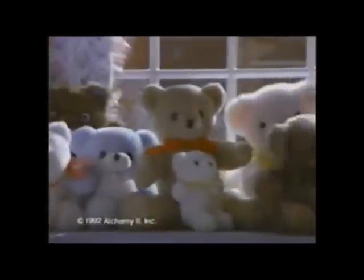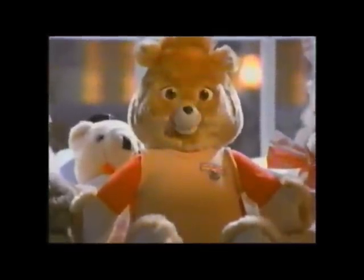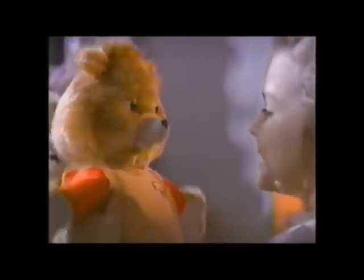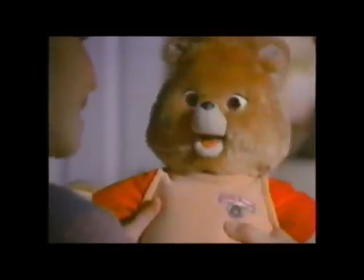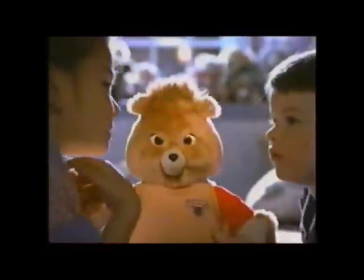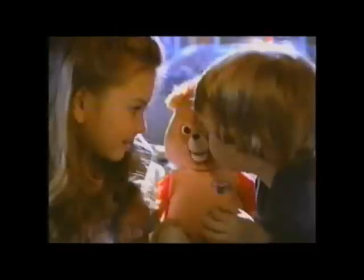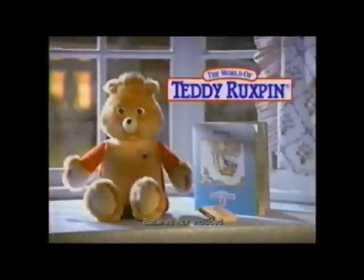There are lots of teddy bears, but only one Teddy Ruxpin. Hi, my name is Teddy Ruxpin. Hi, Teddy. Your friend is what I'd like to be. He's alive. How does he do that? He's a magic bear. One day, we found an old treasure map. The treasure was supposed to be my friend Teddy Ruxpin. Teddy Ruxpin comes with storybook and cassette. Other stories sold separately. Batteries not included.